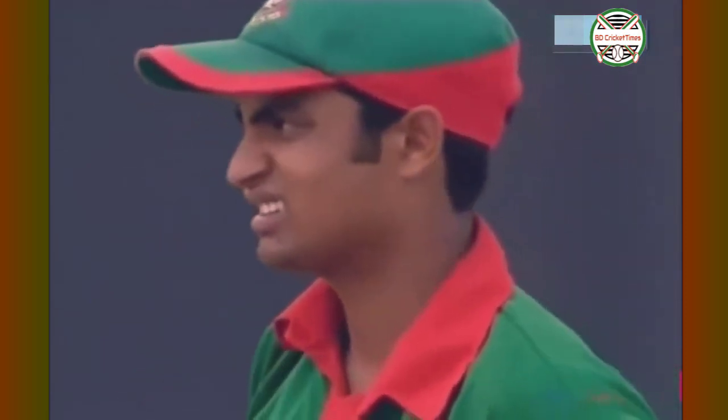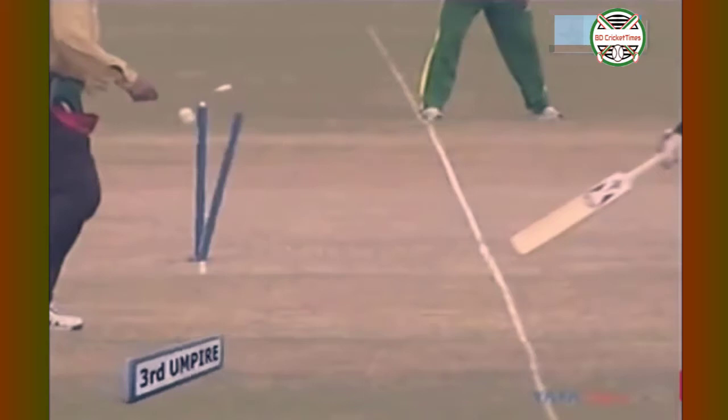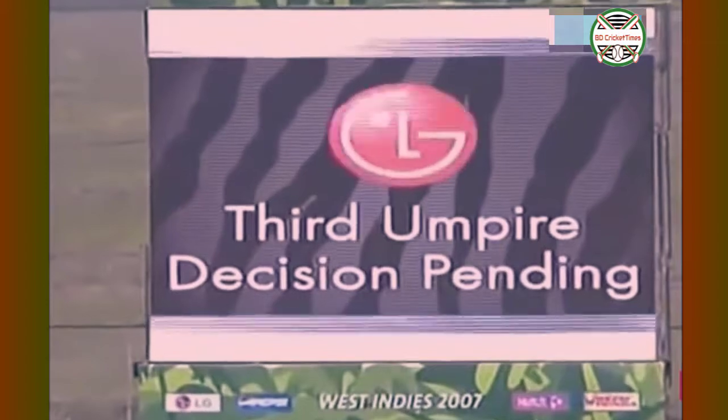Tamim Iqbal doesn't think it's out. I think it's a lot closer than that. At some stage, Shaun Pollock's bat bounced off the ground. Let's take a look. It's going to be close, and I think it's very, very tight. It's one frame, and it's gone. This has to be a magnificent piece of fielding by the young 18-year-old Tamim Iqbal, who doesn't think it's out. We're very delighted and surprised when he sees the umpire's decision.